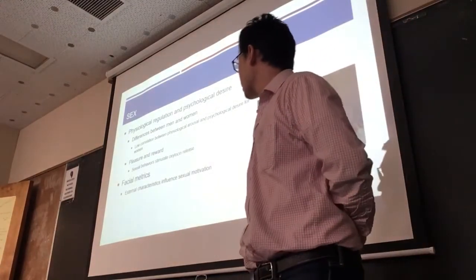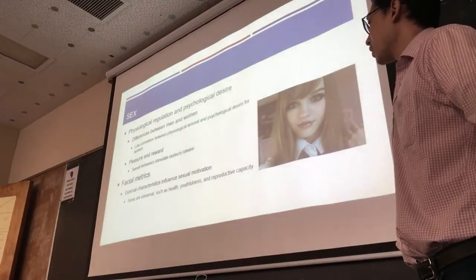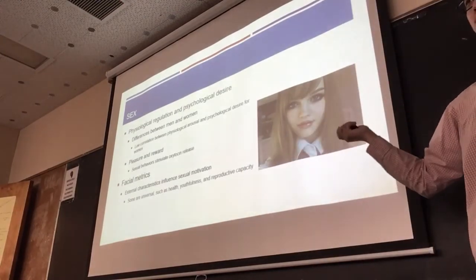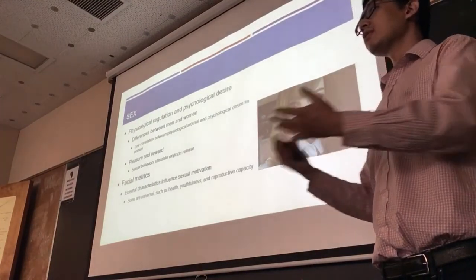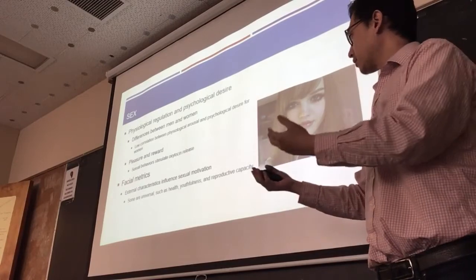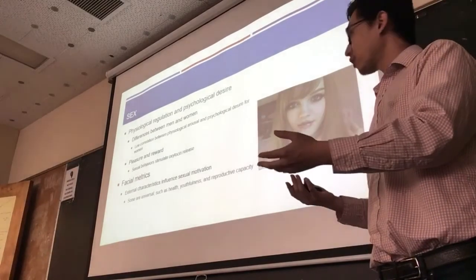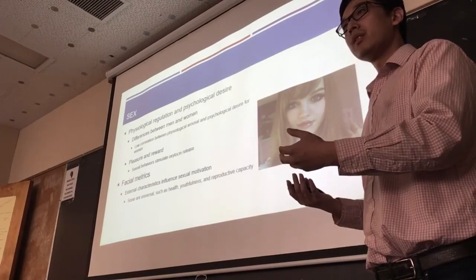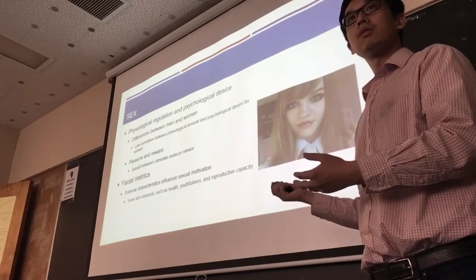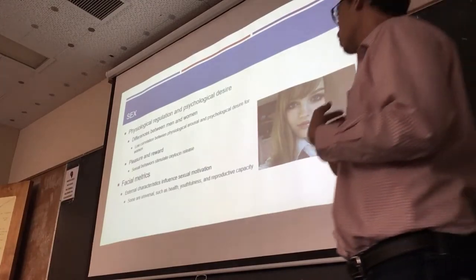And the next part is facial metrics. In the textbook, the author claimed that there are some external characteristics that influence sexual motivation. What does that mean to us? It means that when we see some people of the opposite sex, for example, for men, if women are physically attractive, we are more likely to have sexual motivation. But if we see some women who are not physically attractive, we will not really have a strong sexual motivation. So some external characteristics of these people influence our own sexual motivation.